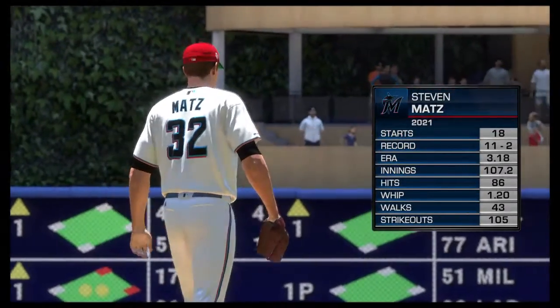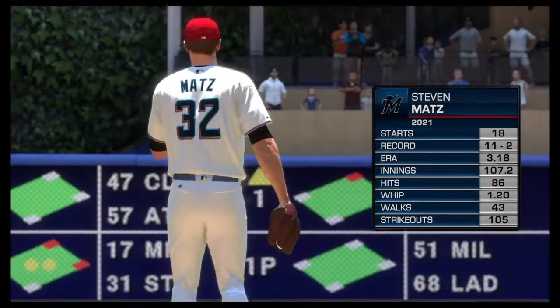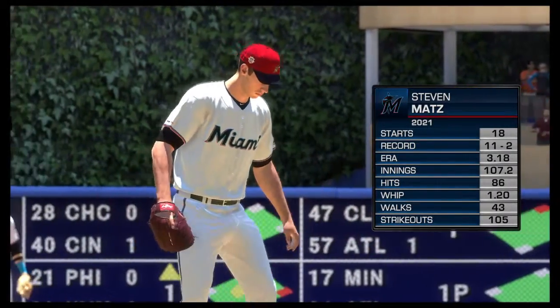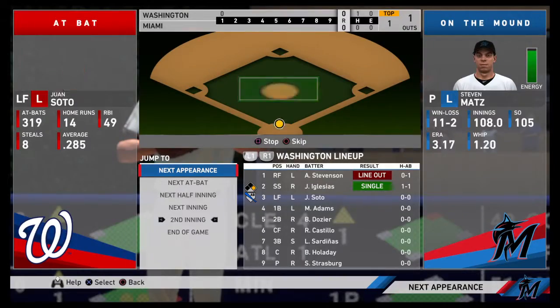Steven Matz gets the starting assignment for the Fish in this matchup. Dan Plesac, what do you got? Hey, this guy's done a real good job on the year keeping the opponent's batting average down. Both righties and lefties coming into this one, hitting under .250 against this guy. He's been good all season long.